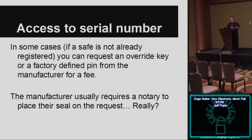And so as the attacker, if the serial number's on the outside of the safe, they'll authenticate you because they'll make you fill out a form and fax it in and have it notarized. Because that's a great authentication mechanism. But then usually, for a fee of $5 or $10, $20, they will ship you a key, or if you're one of the lucky ones who has an electronic code that is factory set and cannot be changed, they'll send that to you. So good news, it'll bypass everything else.